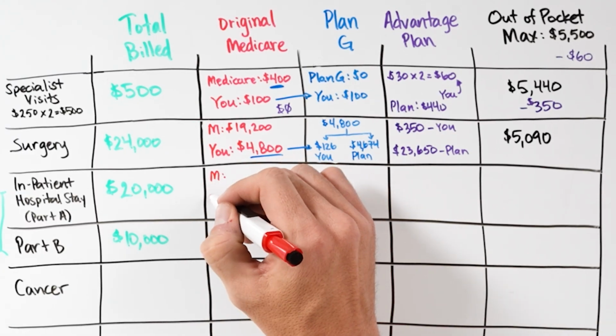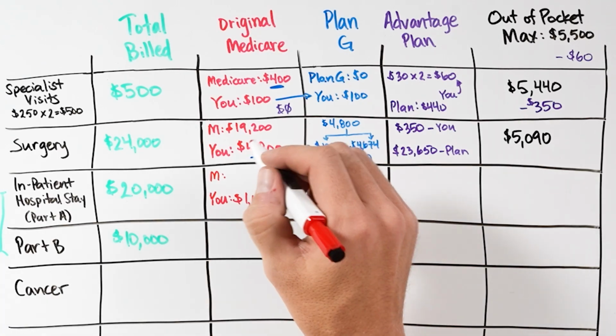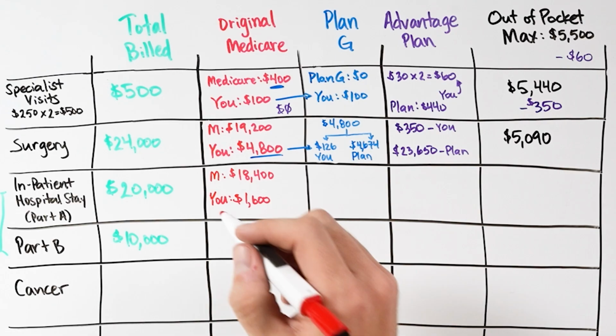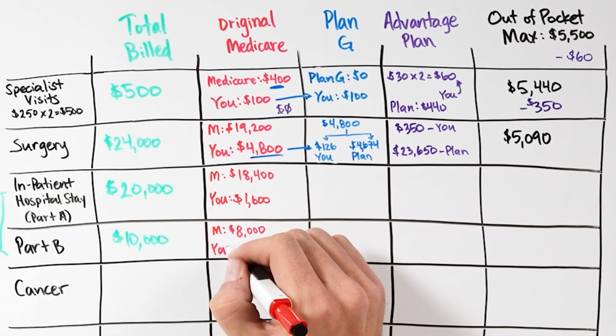With original Medicare only, you have that $1,600 Part A deductible that you would need to pay, bringing the total Part A charge Medicare will cover to $18,400. Medicare will cover 80% of the Part B charge of that $10,000, so you would be responsible for $2,000.